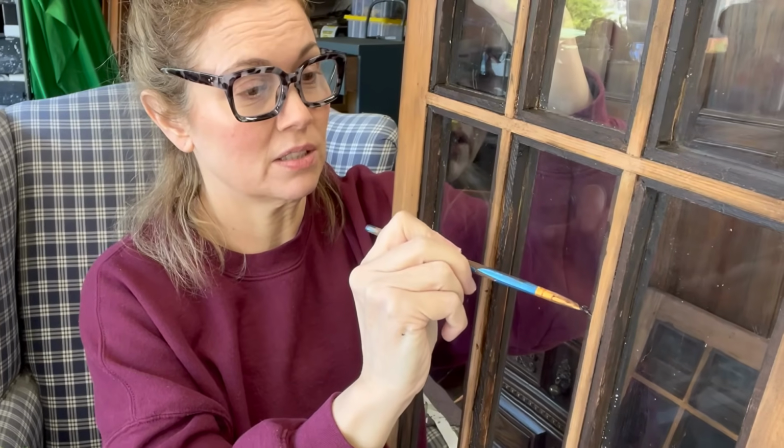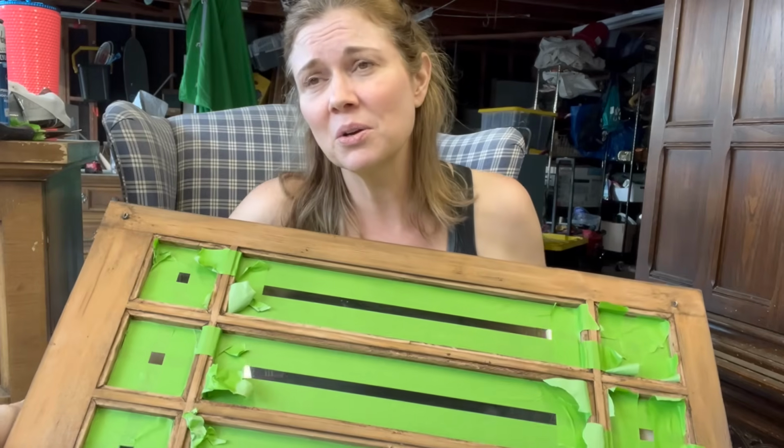Oh. Nobody wants to do windows. I am this close to chucking you into the pit of despair. It has a whole other side. God, your wood is so ridiculous.